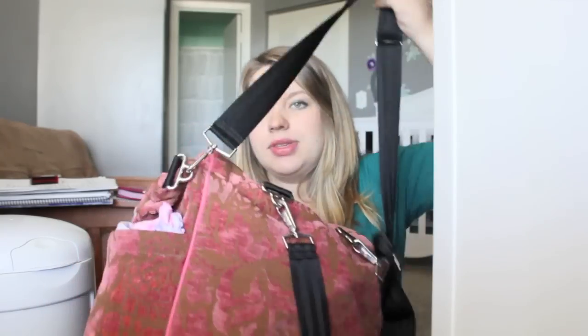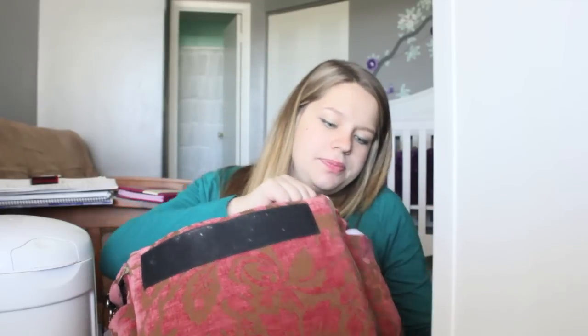The back has the option of you can wear it as a backpack or you can wear it just on the side. So I've been wearing it as a backpack because it's a lot more comfortable and it's cute. So yes, I really love it. All right, so opening it up. When you open it, see this front pocket right here? It zips down.